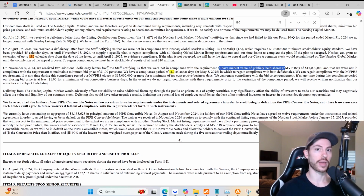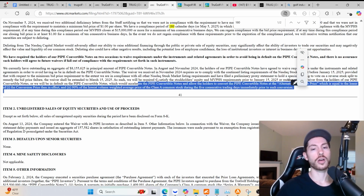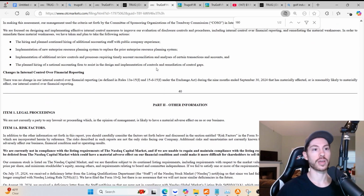But this is a company that has aggressive growth and a lot of potential. They do have these PIPE warrants or these PIPE convertible notes. These convertible notes, they have until January 15th, 2025 to regain compliance with the NASDAQ. If they don't do this, these convertible notes can default and allow them to convert whenever they want to, which could cause dilution. So we do have time right now, but just keep in mind there could be a reverse stock split very soon, and that is a concern we really have to watch.